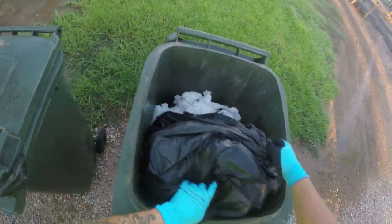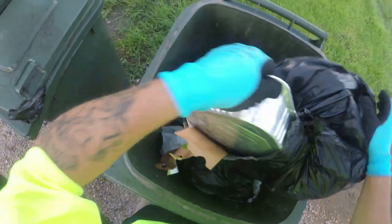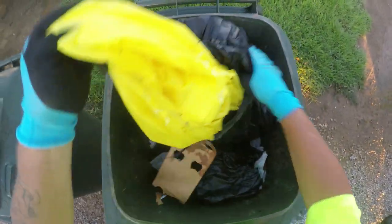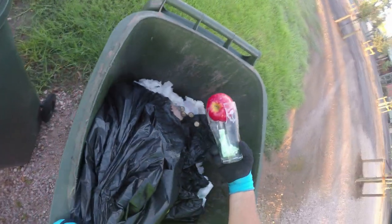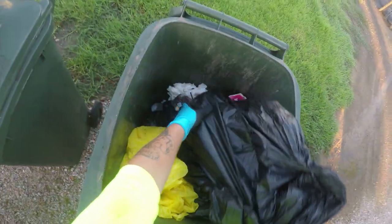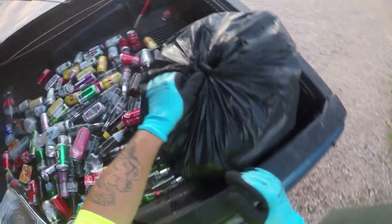Nothing in that. Now for a tray of paint. Different trays here today. Nothing in that. Well, she's a bit broke up, that one. Nothing left in that. Pardon me.